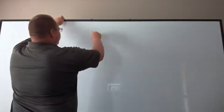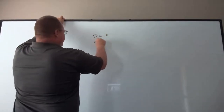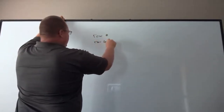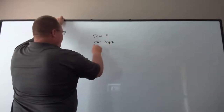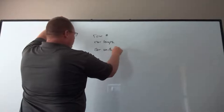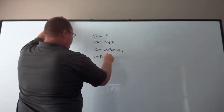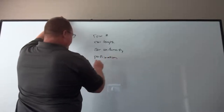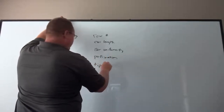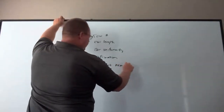So let's talk about a few things that we're seeing. I've had questions about row number. I've had questions about ear length. I've had questions about ear uniformity. I've had questions about pollination. I've had questions about tip back, which is also known as kernel abortion.